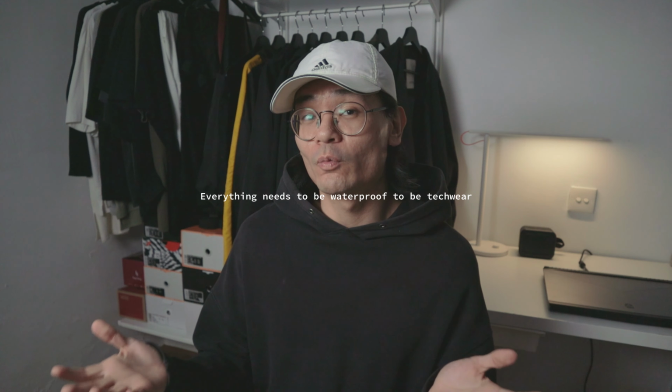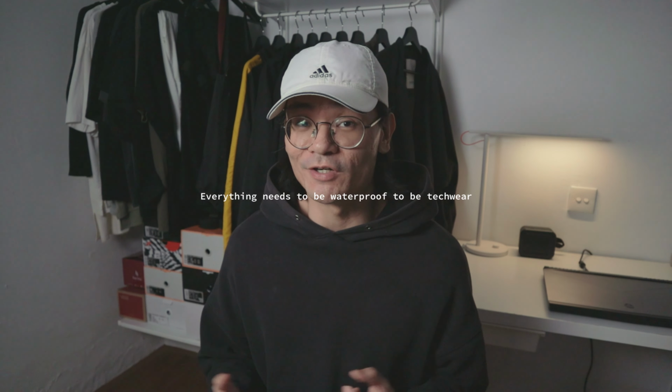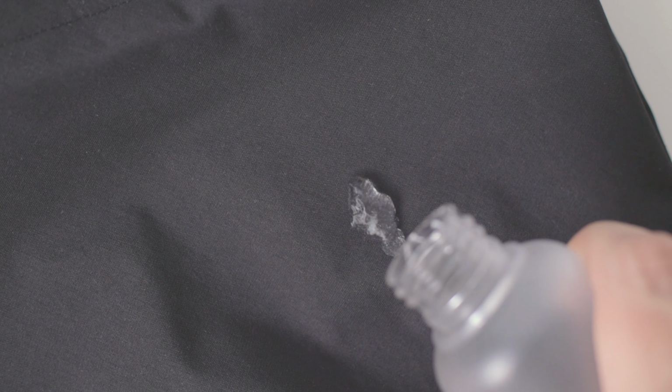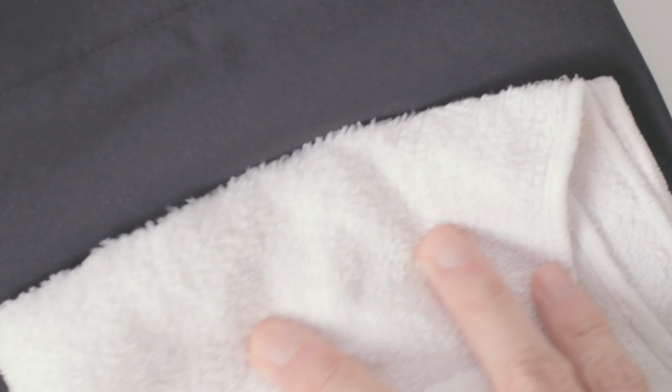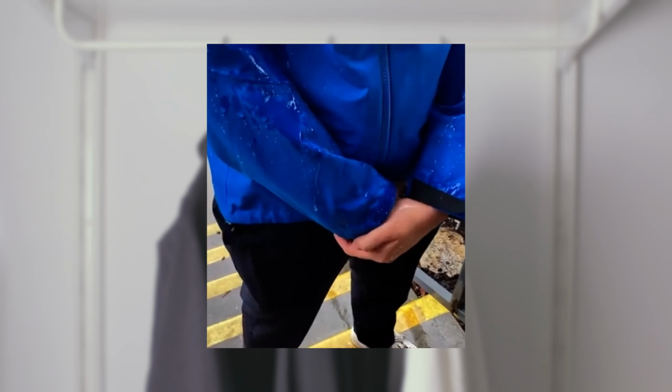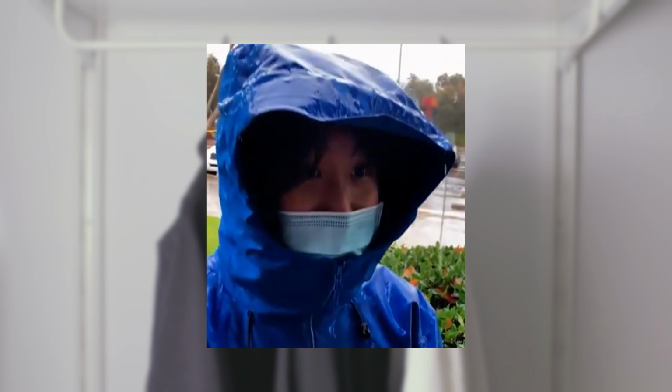Up next is a point that I hope everyone can start to move away from, which is the mentality that every piece needs to be waterproof or water resistant for it to be considered as Techwear. Don't get me wrong, having at least water resistance in your garments can be a very clutch and useful functionality if you do get caught out in the rain or if you just want to shower without getting wet.